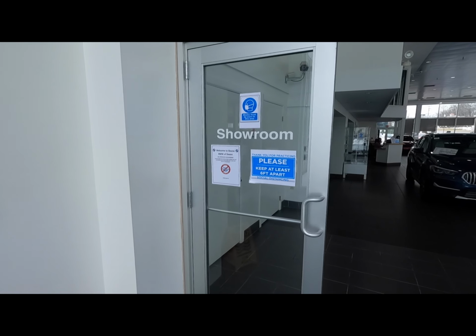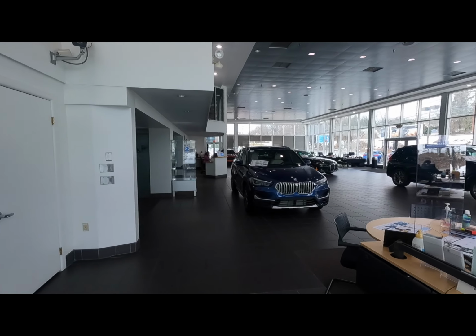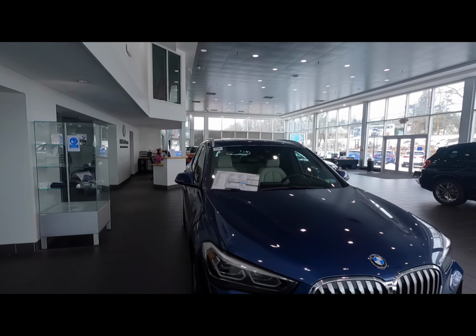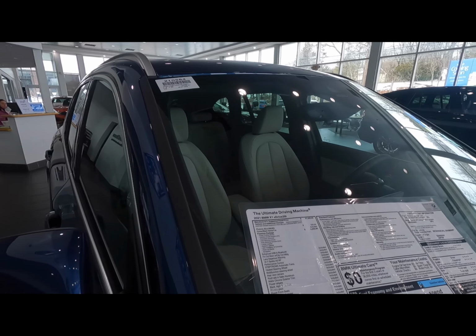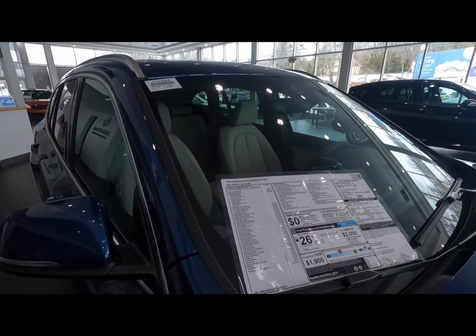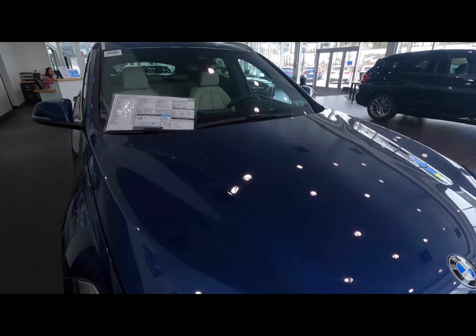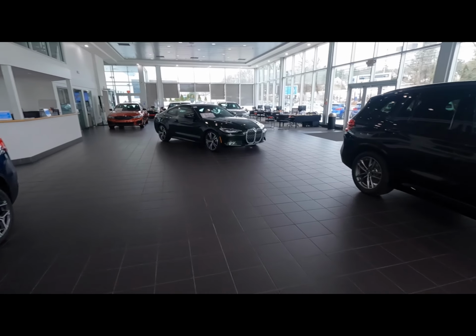Okay guys, so now we're going to walk into the standard showroom at BMW of Devon. So let's take a walk. Not a ton of cars, but quite frankly, it's a shortage right now with all kinds of automotive production. This is a 2021 X1 xDrive 28i, 44.2 on this particular car. Blue with a white interior, or oyster interior.